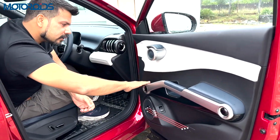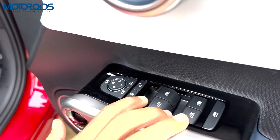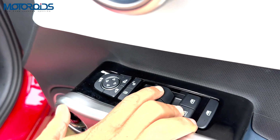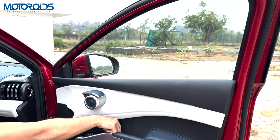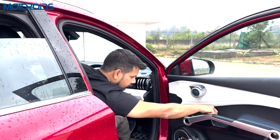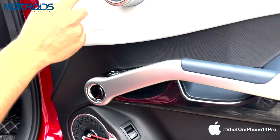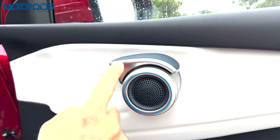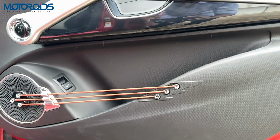Now looking at this panel here, you obviously have folding mirrors, and all 4 windows are auto down. Let's see them in action. You have a boot release button here, and right now you can see the ambient light in action too. You can store a small bottle here, although this space isn't enough for a 1 liter water bottle.